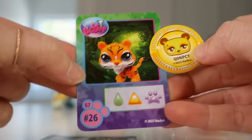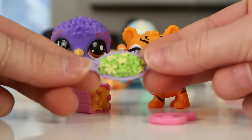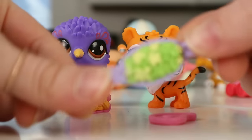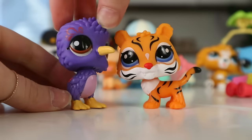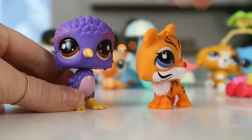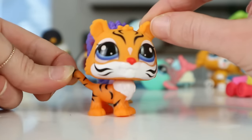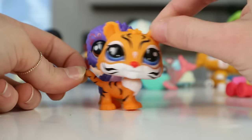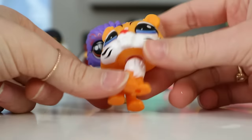Token, and we got the tiger card. Okay, so for accessories, this is so cute and right down my alley. We have a steak and some peanuts. So we have a little kiwi bird and a tiger on a jaguar base. I would love, again, I know people are collecting these, but I would just love to repaint this one, like more stripes, and just see what I can do with this one, but I'm not sure yet. Ah, so many video ideas.